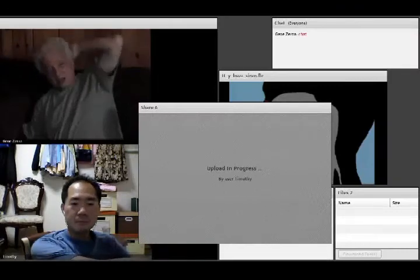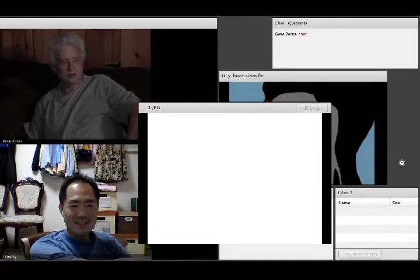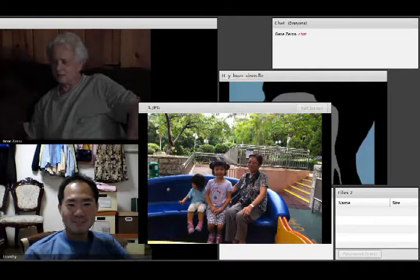I remember a small city park that had bird cages and monkey cages right in the center of Hong Kong. You know that place, don't you? I know that's in Central. Right, Central. I went there a few times. I like that.